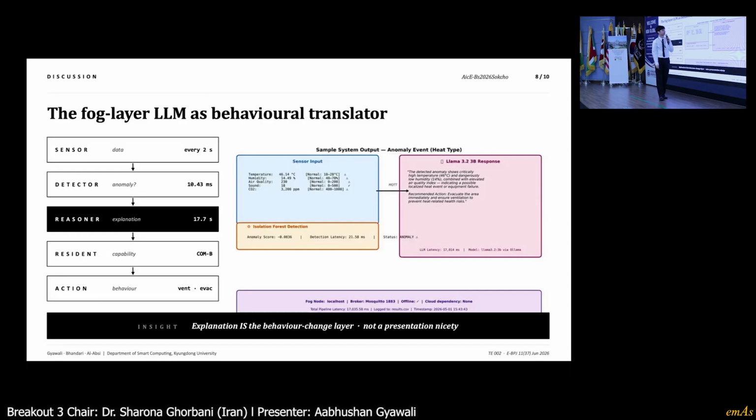Recommended action: evacuate the area and immediately ensure ventilation to prevent heat-related risk. The answer is not only concise, but it also tells people how to act and what to do.